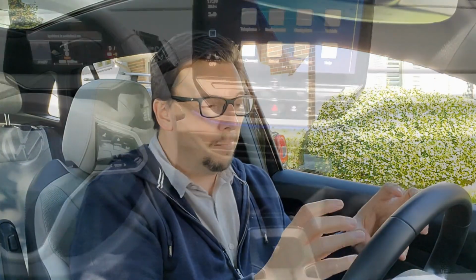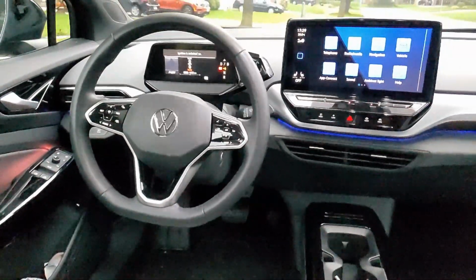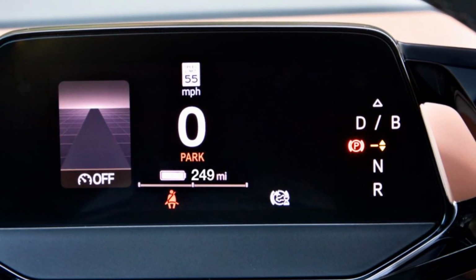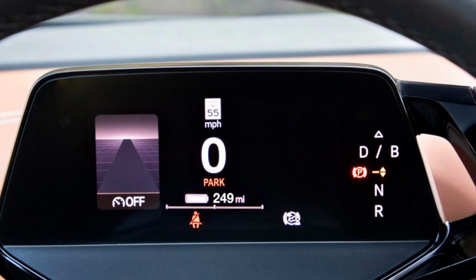Your driver information screen here is small. It's limited in what it shows, but you've got your speeds, and in this case, it's showing both kilometers an hour and miles per hour. It has your distance to empty. If you're using your adaptive cruise control, it has those features as well.